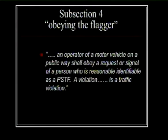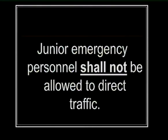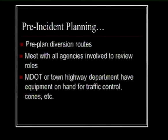Under Maine state law, drivers are required to obey our signal when we're at a public safety emergency. A violation is defined as a Class D misdemeanor. If you feel that the offense is so egregious that you need to bring it to the attention of your superior or the chief, do so, and they'll make a decision on whether or not to pursue it further. A flagger is someone who's assigned to traffic control duty at a fire emergency scene. Anybody under 18 is not allowed to direct traffic, period. Whether or not they are a junior firefighter, they are not allowed to be out in the traffic scene.